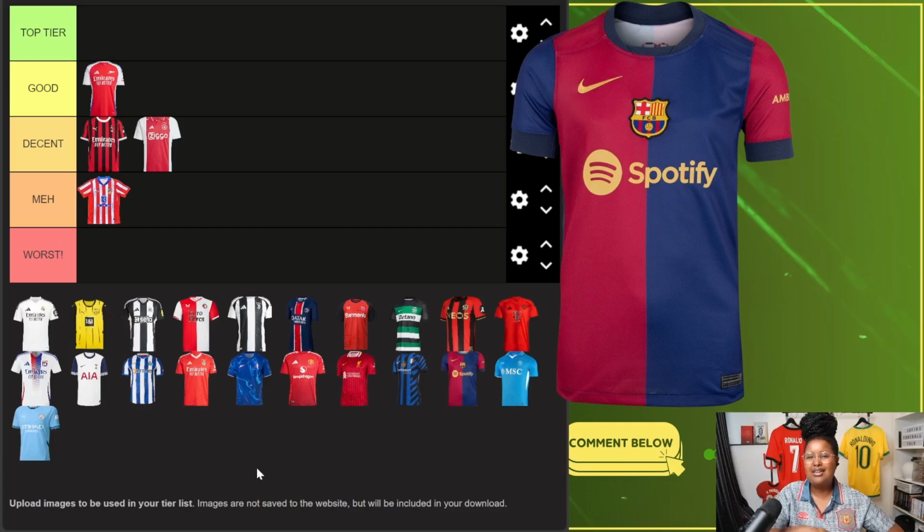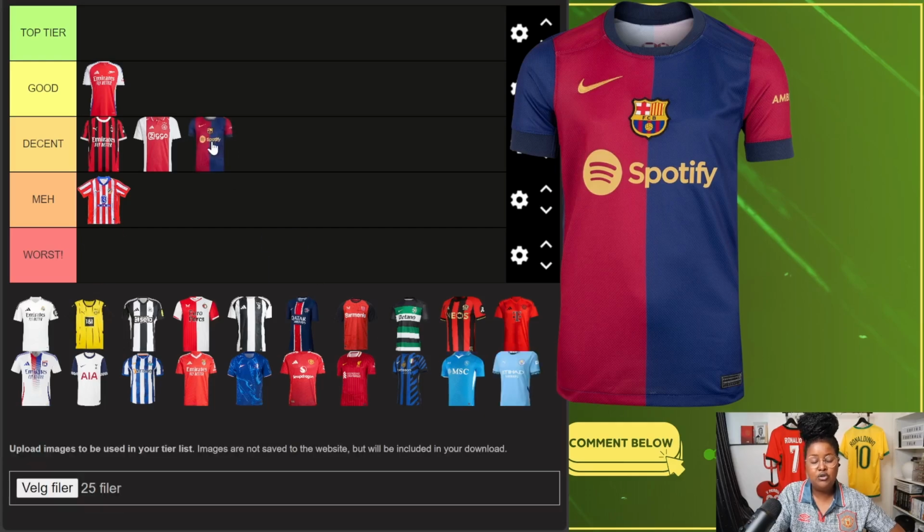decent, because I'm not gonna lie, I don't like when the badge is in the middle of the kit. I just don't like it. So this has to be decent. It just messes with my OCD, unfortunately.